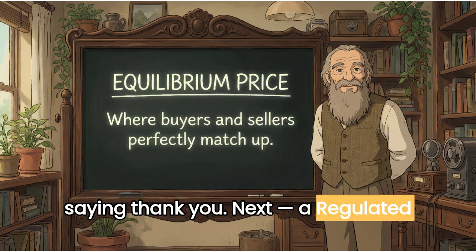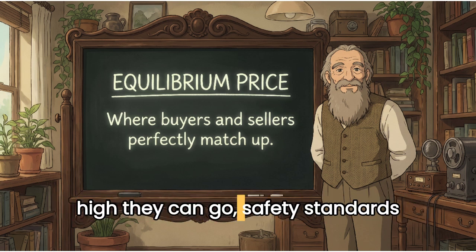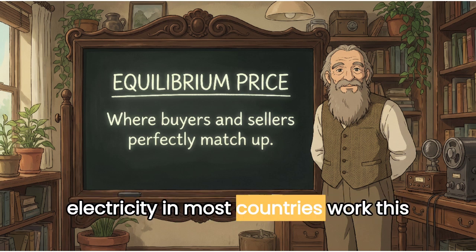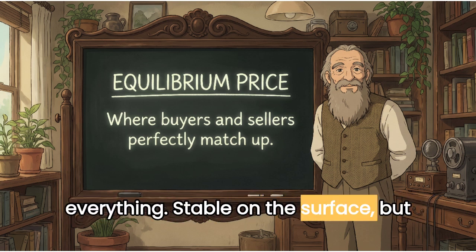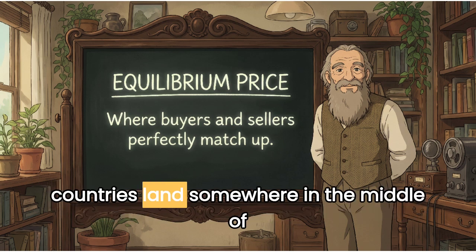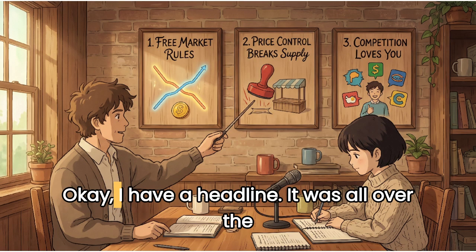Next, a regulated market. The government doesn't set prices exactly, but sets guardrails, caps on how high they can go, safety standards companies must meet. Water and electricity in most countries work this way. And all the way right, full price control. Government sets the exact price of everything. Stable on the surface, but shortages and inefficiency follow. Most countries land somewhere in the middle of this dial, picking when to let the market breathe and when to step in.